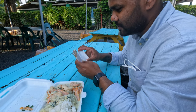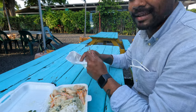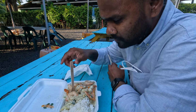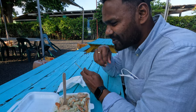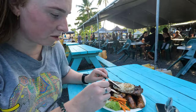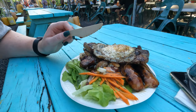Garlic, prawns, and herb sauce. It's supposed to be the best seller. Very good. Very, very good. Amazing. Amazing. What did you get? Island barbecue. Chicken, lamb, sausage, salad, and rice.